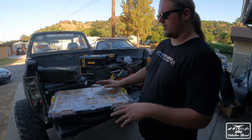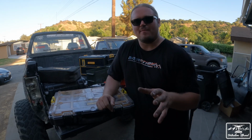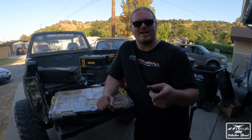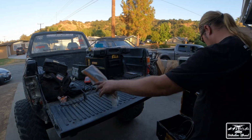And I pretty much carry a lot of my tools. Like I said, you guys don't necessarily have to carry that much stuff, but you should know what your vehicle is going to need and then carry probably a little bit extra beyond that. Duct tape. Always carry duct tape.